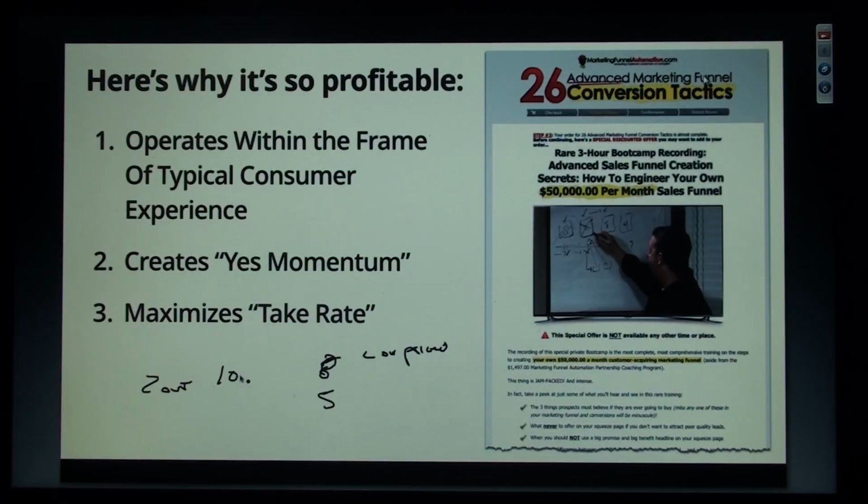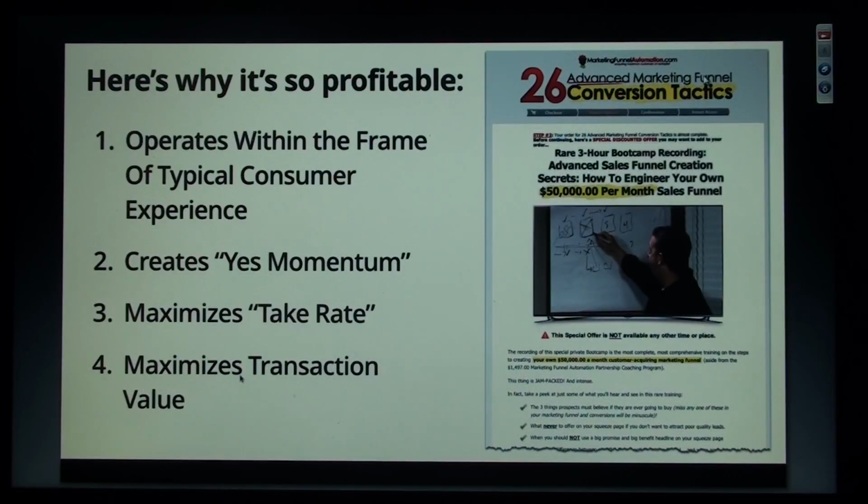The people that take advantage of your main product and your reverse add-on have a lower refund rate. The people that take advantage of your main offer, your reverse add-on, and the next offer have an even lower refund rate, right? So this is not only a way for you to create yes momentum, it's not only a way for you to maximize transaction value, but it's also a way for you to lower refund rate.